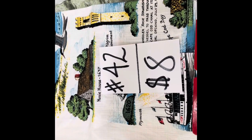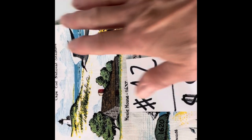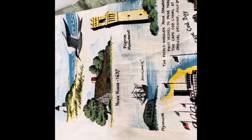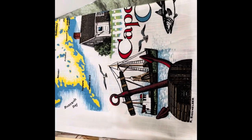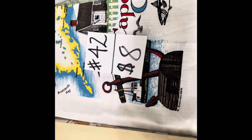Here I have a very cool towel from Cape Cod National Seashore. And it has all these different landmarks. And it's brand spanking new. Turn it over, show you the other side. Oh, it's upside down. Very, very awesome towel if you are from that area. And that is $8, number 42.